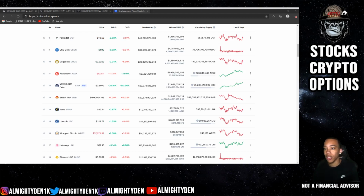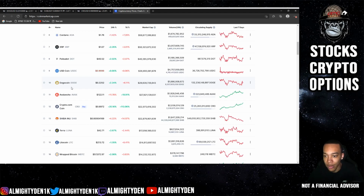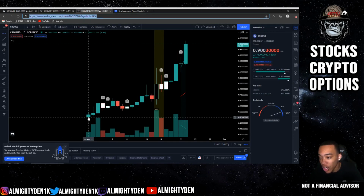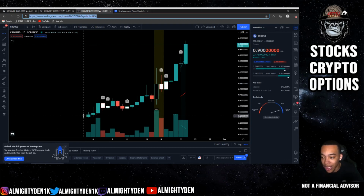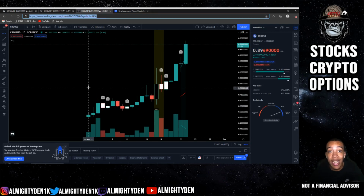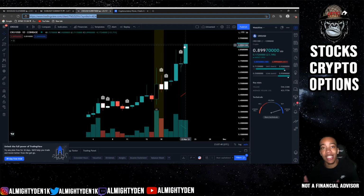Now, if you look at crypto.com on coinmarketcap.com, you can see it is already in the top 12 of cryptocurrencies right now. It was recently listed on Coinbase as well. If you go to TradingView, we're looking at the Coinbase chart, and on November 3rd it was listed on TradingView's chart at about 27 cents. Today, as we're speaking, it is at about 89 cents.